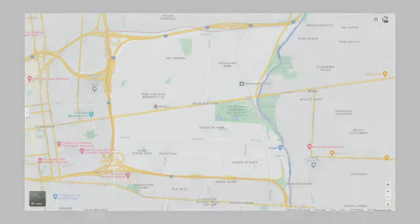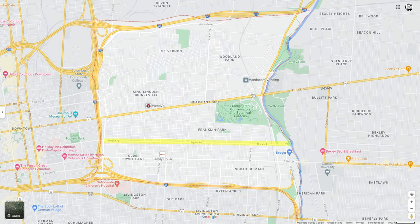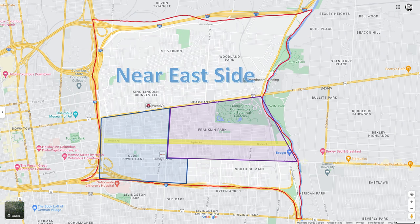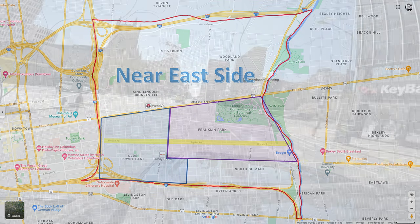Let's look at Google Maps to get a precise location of the Bryden Road Historic District. It starts at the intersection of Parsons Avenue, where Town Street turns into Bryden. It runs through Old Town East and the Franklin Park districts, which are all part of the Near East Side. There are 12 historic neighborhoods that make up the Near East Side of Columbus, Ohio. The site was listed on the National Register of Historic Places in 1978.